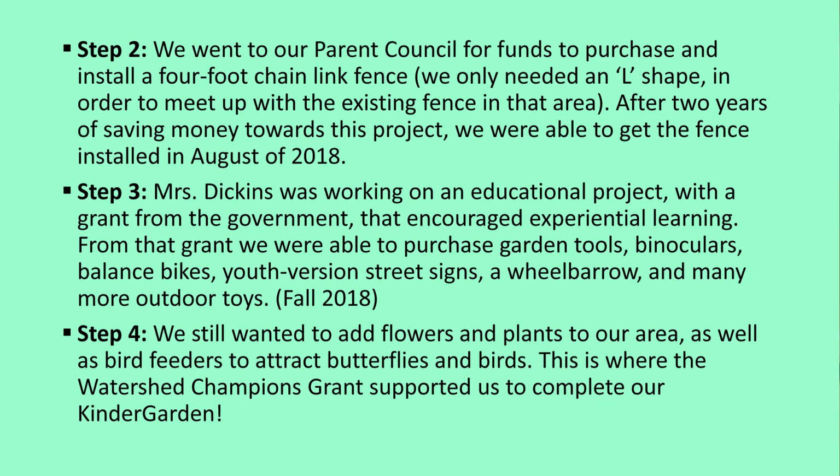Step 3. Mrs. Dickens was working on an educational project with a grant from the government that encouraged experiential learning. From that grant, we were able to purchase garden tools, binoculars, balance bikes, youth version street signs, a wheelbarrow, and many more outdoor toys. Autumn 2018. Step 4. We still wanted to add flowers and plants to our area, as well as bird feeders to attract butterflies and birds. This is where the Watershed Champions Grant supported us to complete our kindergarten.